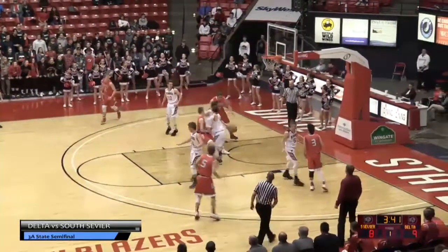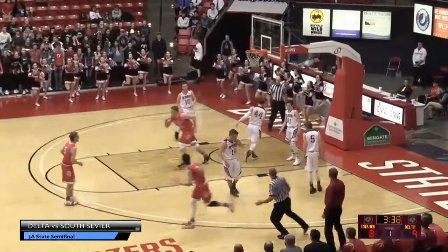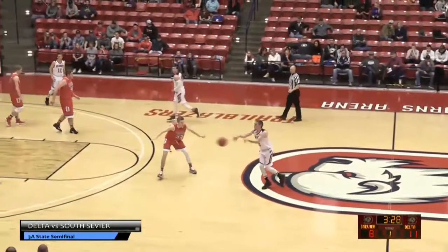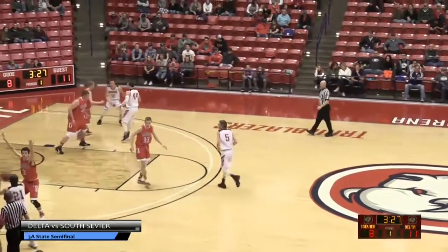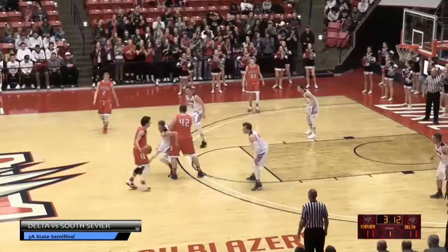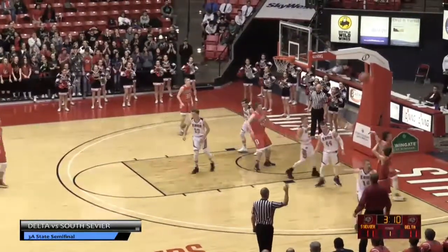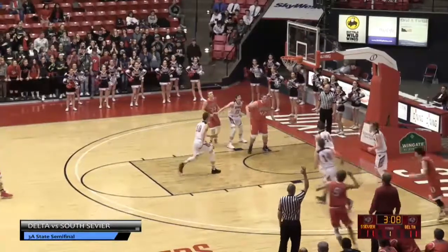And first off for South Sevier, they have the lead. 8 points from Easton Hunt to lead the Rams. 7 points apiece from Caleb Barton and Tyson Chisholm. Chisholm also has 4 rebounds to go along with it. Then 5 points apiece from Peyton Wood and Brody Tebbs. As a team, shooting 46% from the field, 43% from the three-point line, and they've missed open looks early in this game as well. Absolutely.